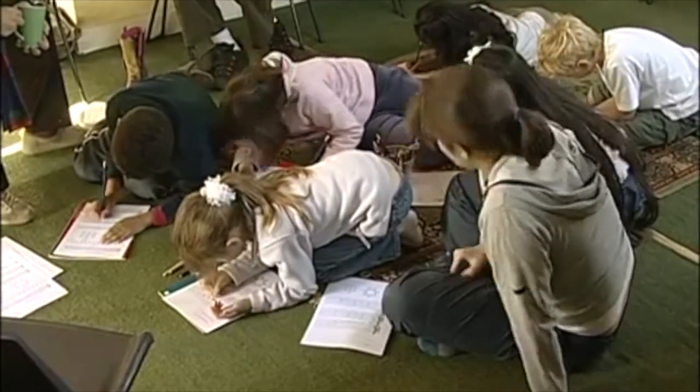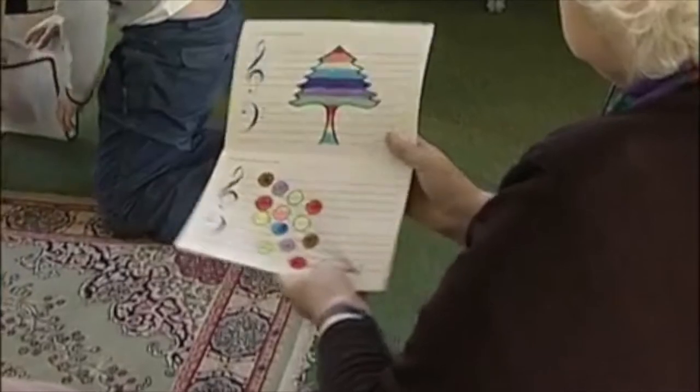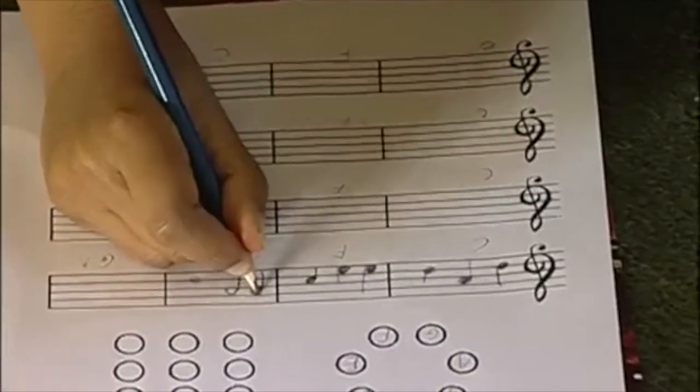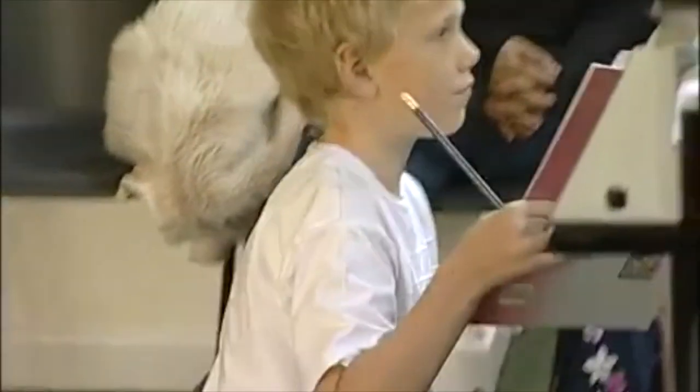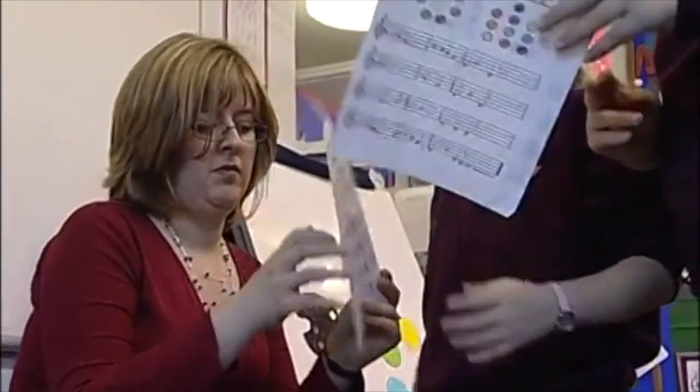The Tobin music system is a well-structured scheme using colours and patterns to clarify every music concept. Progress is extraordinarily rapid, and if this scheme is started at infant school, the children will be composing tunes like these by the time they're 7 or 8 years of age.